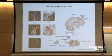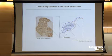In the last decade, we have become quite aware of how the different sensory neurons detect the different stimuli. But how the information is processed in the spinal cord and the brain still remains largely unknown. So our lab mainly focuses on the spinal cord.